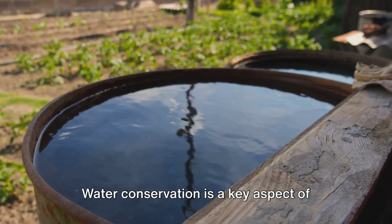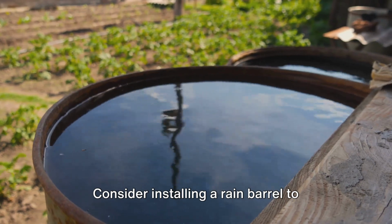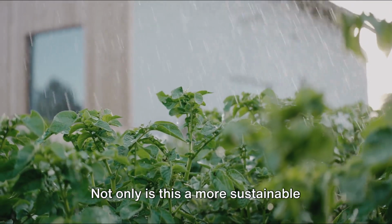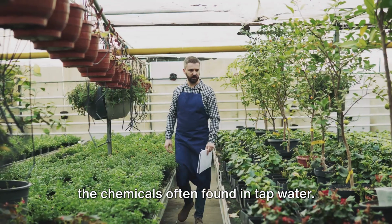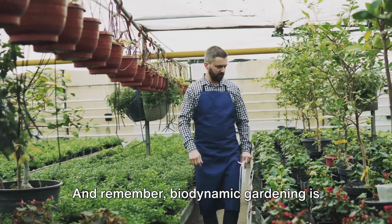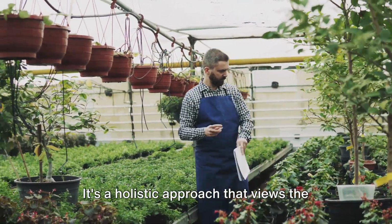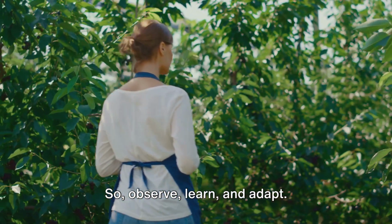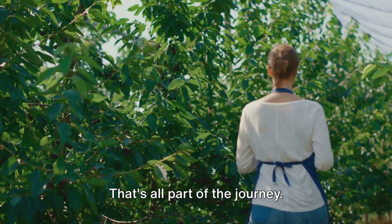Water conservation is a key aspect of biodynamic gardening. Consider installing a rain barrel to collect rainwater for watering your garden. Not only is this a more sustainable option, but rainwater is also free from the chemicals often found in tap water. And remember, biodynamic gardening is more than just a set of techniques. It's a holistic approach that views the garden as a living, interconnected system, so observe, learn, and adapt. Don't be afraid to experiment and make mistakes. That's all part of the journey.